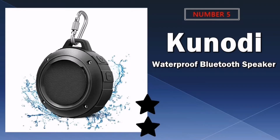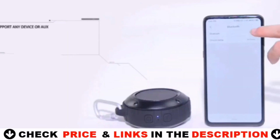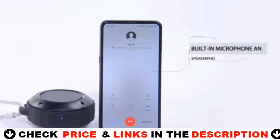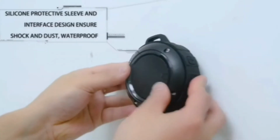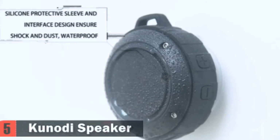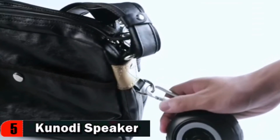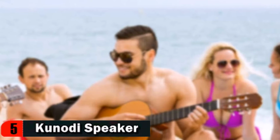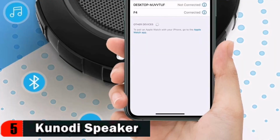Last in our top 5 best Bluetooth shower speaker list is Canody waterproof Bluetooth speaker. This waterproof Canody pick comes with its own subwoofer, which means that it can boost and enhance bass in your favorite tunes. This Bluetooth speaker comes with a built-in high-capacity lithium battery, more durable for using. The Bluetooth speaker's power will be displayed on your phone when it is connected via Bluetooth mode. The silicone cases and interface design ensure shockproof, dustproof and waterproof, so it is great for outdoor and shower. It also can be used under harsh environments.